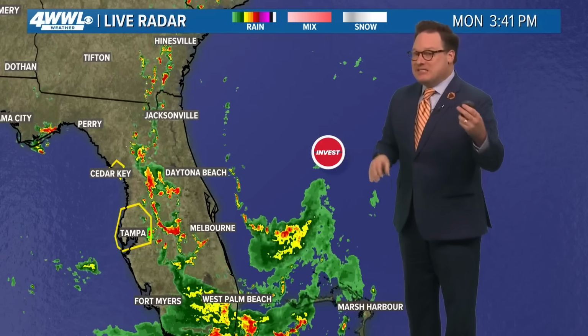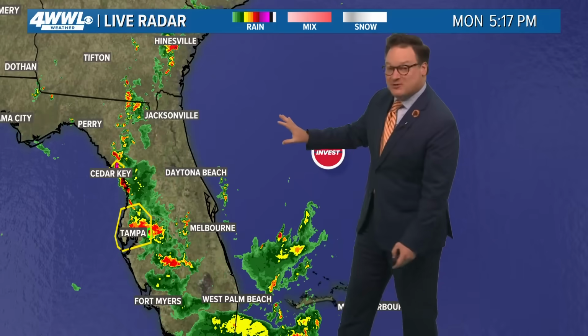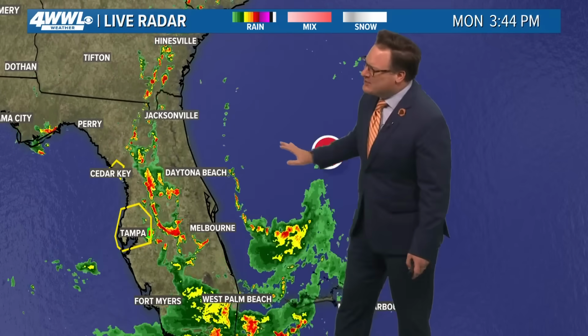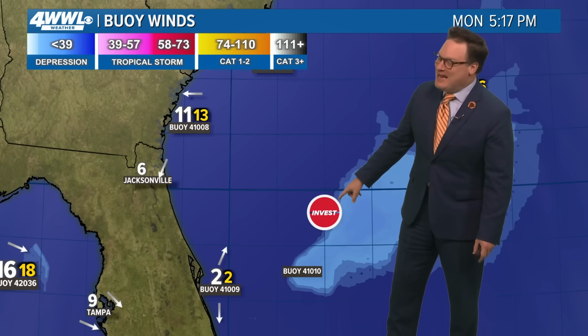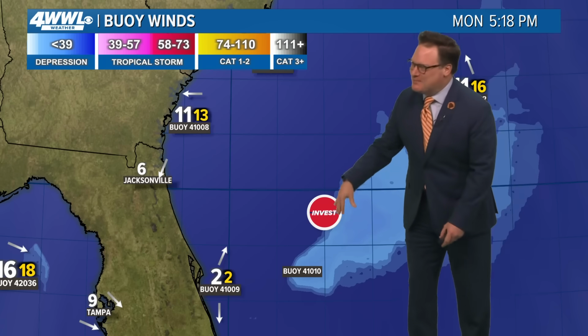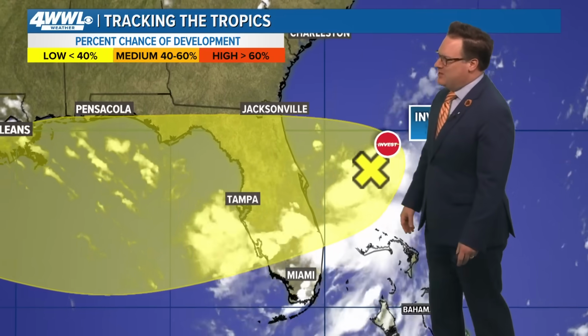So exactly where a center does try and form is going to be huge in its eventual forecast, because there are some models that take this, if it was farther north, inland around the Jacksonville area and then keep it inland, whereas more others are kind of indicating eventually moving into the Gulf. Buoys nearby are not really supportive of any kind of tropical depression type winds. The computer models are kind of indicating maybe some of those near the center of that invest, but again, that is not what the Hurricane Center would be using to verify that.